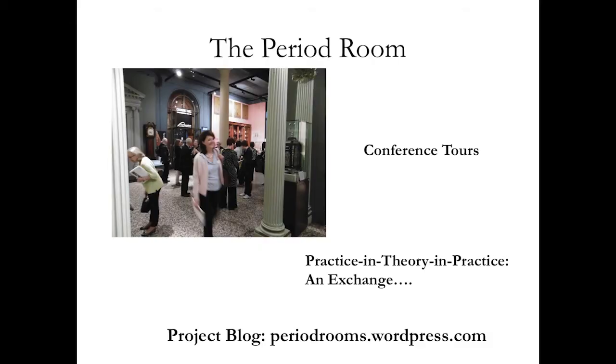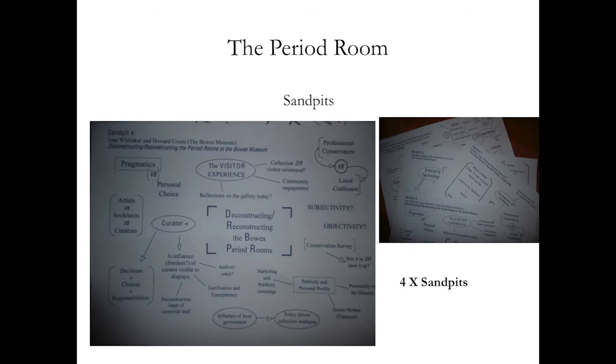It also allowed Howard and Jane to talk to an international audience about our collections, which can be difficult to achieve in a small town like Barnard Castle. I could see curators from London and across the world there, and we had a direct, face-to-face dialogue. And we created a Period Rooms blog.